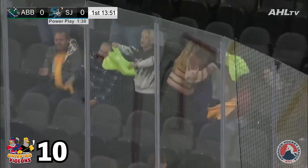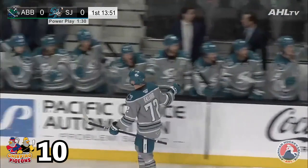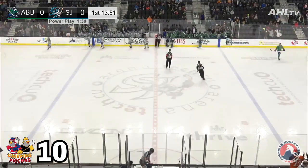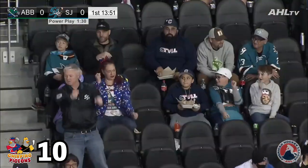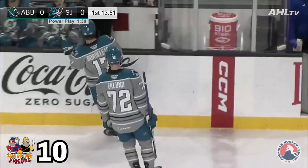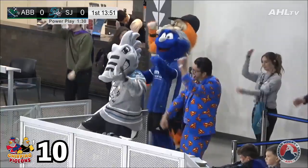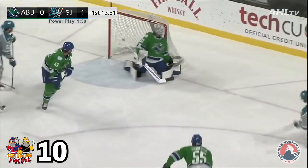Silky puck movement, and Eklund from a sharp angle beats Kupski, and the Barracuda strike on the power play. It's Eklund's 10th goal of the year. And the Barracuda take a 1-0 lead here in the first period. Just the fourth time in which they've scored the first goal in their last 24 games.